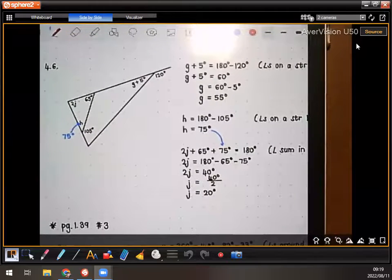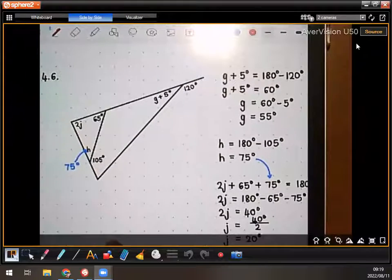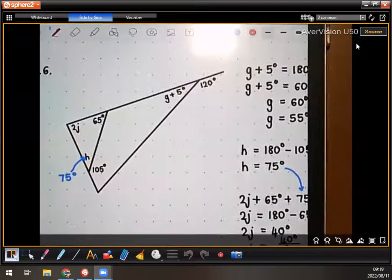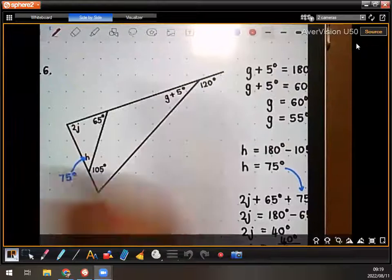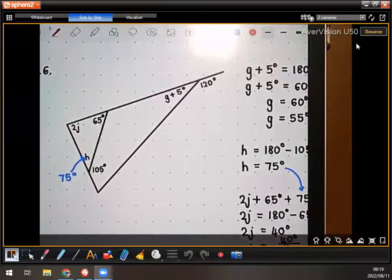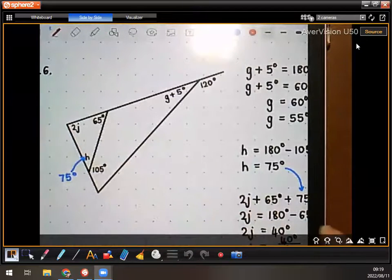Now, 4.6, guys, this is a typical test question, where it's a diagram that looks a little bit different from what we've seen before. We haven't really seen a diagram that looks exactly like this. And you have to find 3 variables: G, H, and J. G and H you have to do in the same way, but to find J you have to do something different.